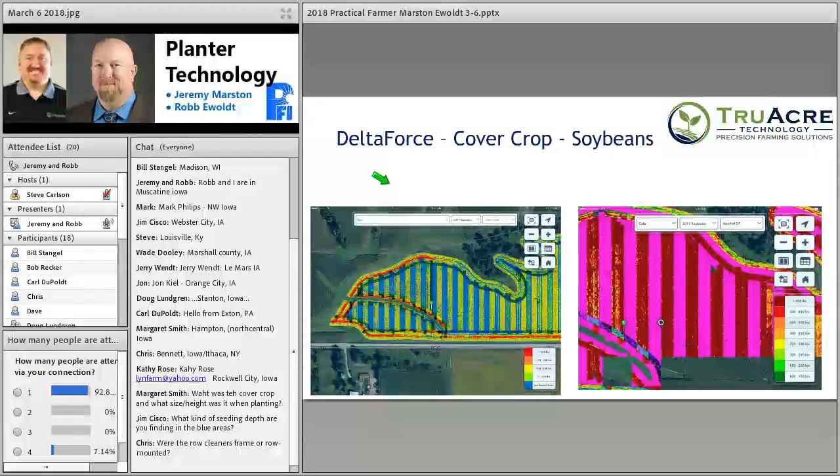So Chris just asked a question on the row cleaners, if they were frame or row mounted. Ours were actually row mounted. They're Yetter floating row cleaners with the air cylinders from Precision Planting, so that way we could adjust that from the field. And what Rob was mentioning is he was putting a lot of pressure on them to be able to move that cover crop out of the way to get a really good seed bed.